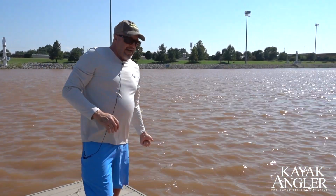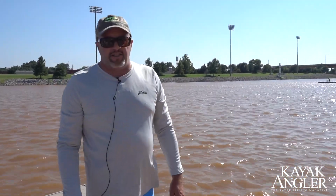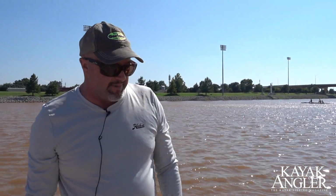Once again, added handles. We took everything we have in our best-selling products. We reestablished it in the Outback and made what we think is the best fishing boat on the market.